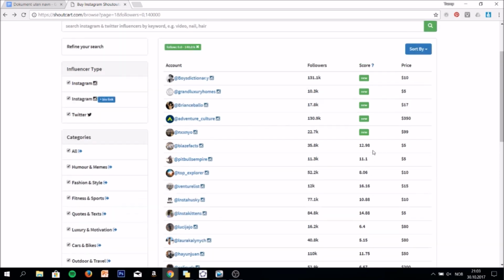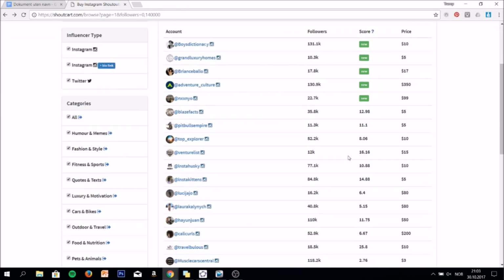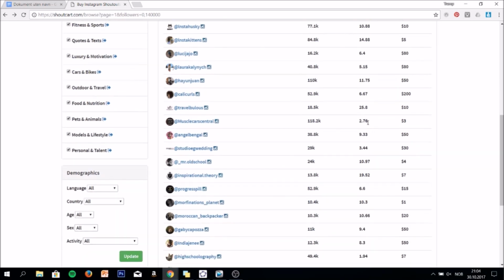The score is basically what's going to rank you high up on this browse page, or basically rank you in Shoutcart. So if you have a really good account with a lot of likes on your posts, you're going to have a good score, which means that more people are likely to buy shoutouts from you.